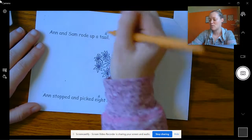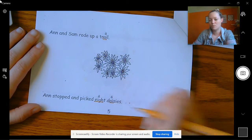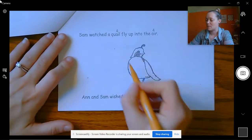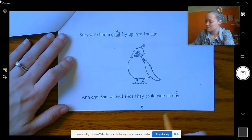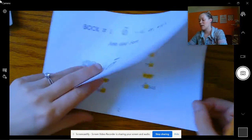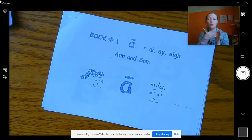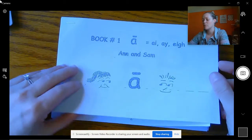On page 5, remember, if I'm going too fast for you, just pause the video. We have our quail, and you can see a picture of that here. All right, I'm going to stop there on page 6. I'm going to go back to the beginning, and I'm going to read this. You can either watch the screen and read along with me, or you can follow along in your own book, whichever one feels better for you.